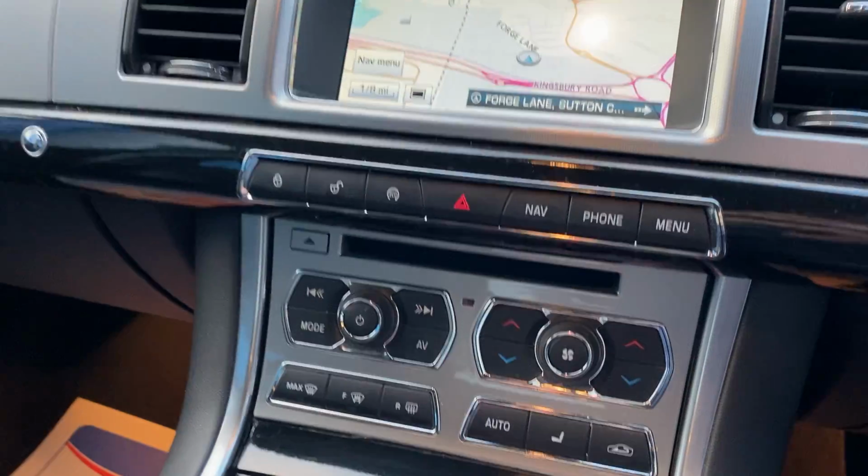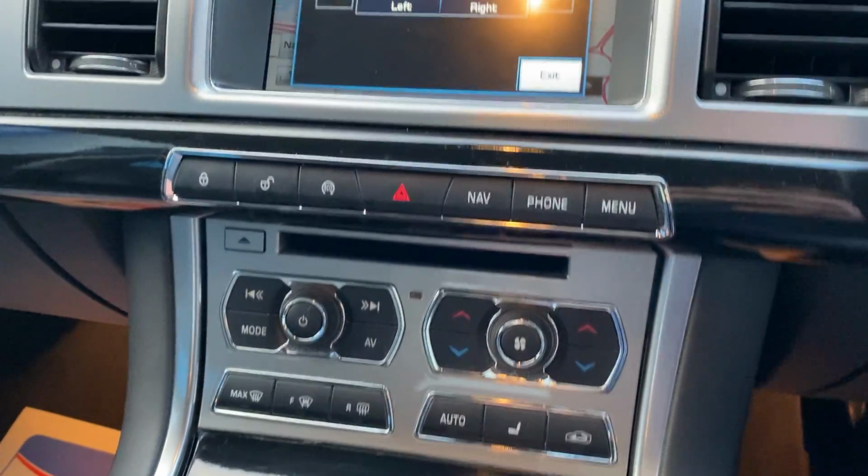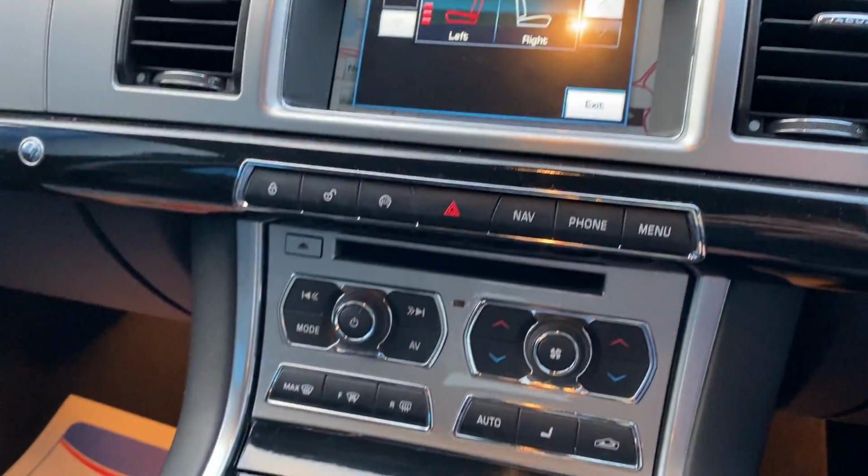Bluetooth connectivity, climate control, heated seats, USB and AUX in there.